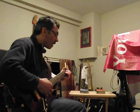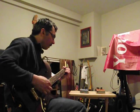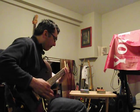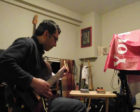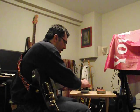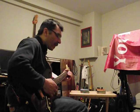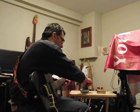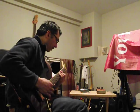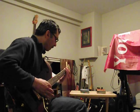Got the low tone on 0. And that's with the low tone on 10. We'll give you a sweep through the high. Very metallic sounding. I'll try the neck pickup.